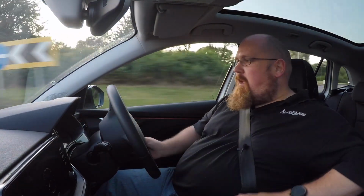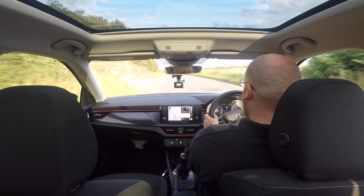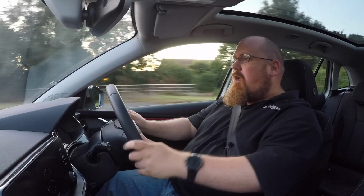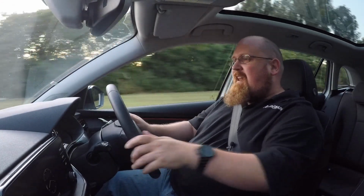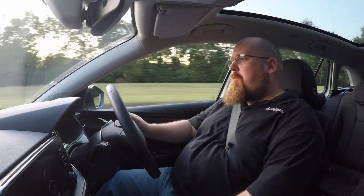Now, we've also got the armrest on the Scala. I'm very happy that the Scala comes with an armrest. Most cars in this class tend to come with it as an optional extra or high up in the spec range, but it is actually set a little bit too low for a long journey. I'd be sat like this on a long journey, and there's no ratchet to lift it up so you can actually rest your arm on it, which is a little bit disappointing.